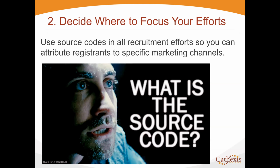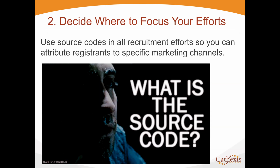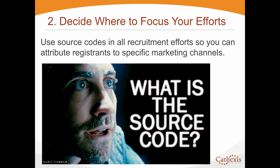Kind of along that line, make sure you have source codes associated with your communications going out. So when people respond, those little tokens or short URLs or vanity URLs that you're using, or whatever you're doing to collect how people have heard about you, make sure you're tracking all that to help determine which strategies are working and where your money is best spent. Again, the data is there, or can be there, if you are actually using source codes, and it's usually very easy to implement so that you can figure out where people registered from, how they heard about you, and what made them take action, and make sure you're spending the money in the right places.